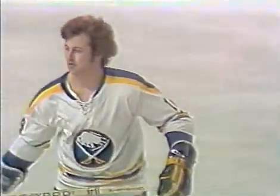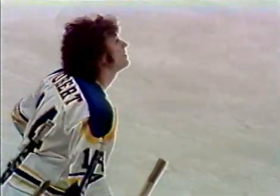Well, this crowd is wide awake here this afternoon. They're really up for this game. I hope the players are, and it looks like they are off the performance in the opening minute.